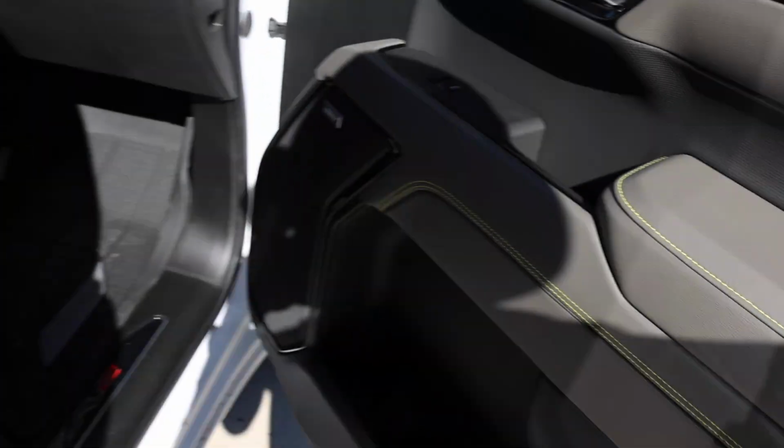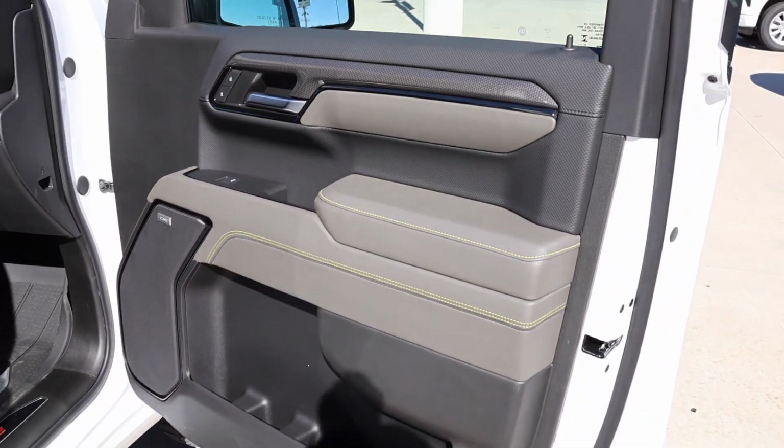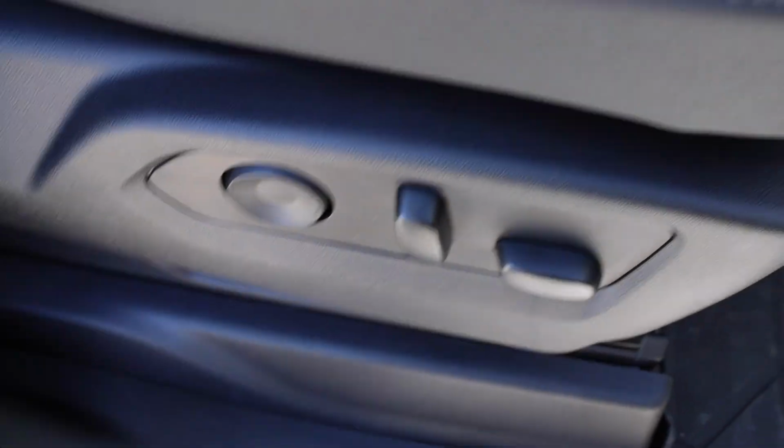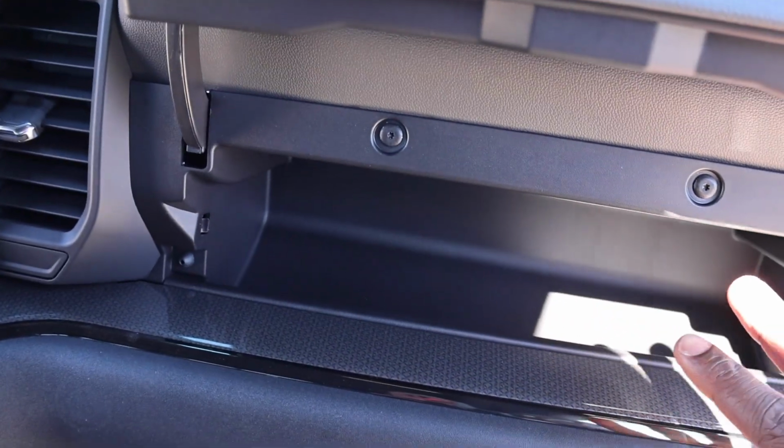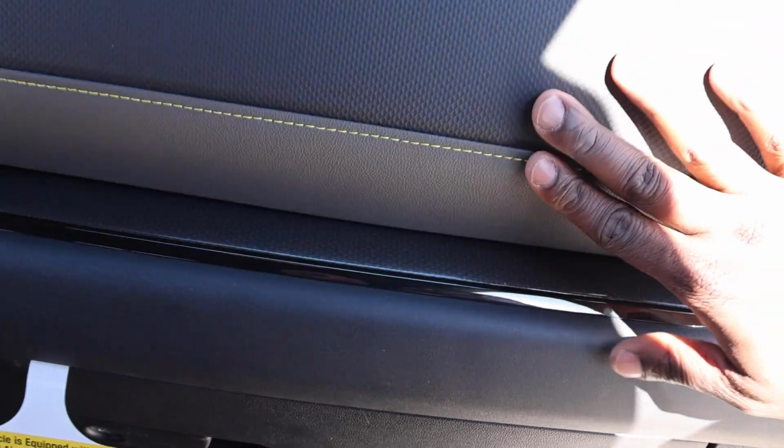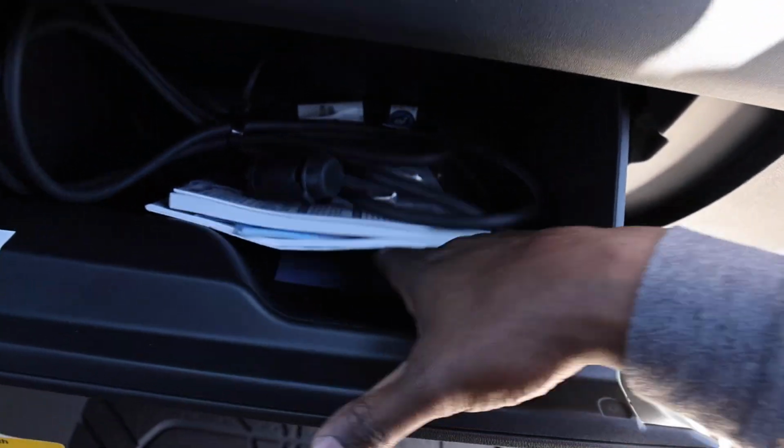So on this side, same design as you saw for the driver. 10-way seat down below. And you can see the dash a little bit better. You see some more of that gray stone. This is a cover for your storage right there. Glove box down below. A little bit of storage down below.